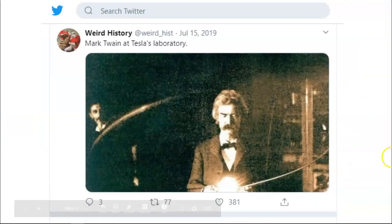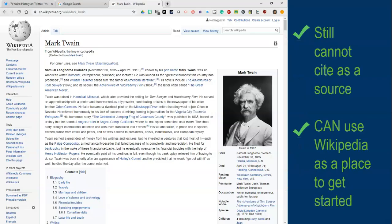Okay, now let's imagine you see this photo of author Mark Twain holding some kind of glowing contraption while the inventor Nikola Tesla creeps in the background in your Twitter feed. Though the post has significant retweets and likes, lateral reading will help us know for sure if we should believe the photo is real and if we should share it. Wikipedia is another place to double-check info when laterally reading. While you can't cite Wikipedia as a source in your research, you can go to Wikipedia to familiarize yourself with a topic.